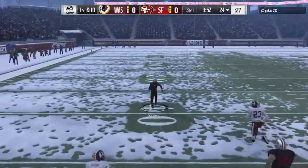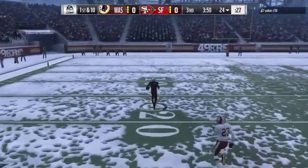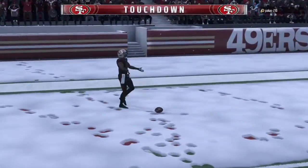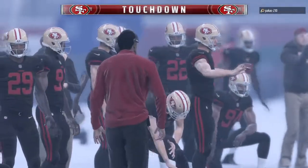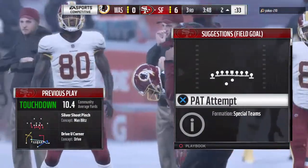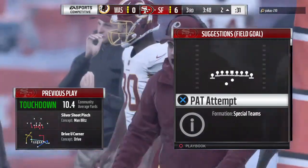And nothing but daylight ahead. The 30, 10, for touchdown. 49ers. Marquise Goodwin, 76 yards. And the Niners are able to cash in for 6.